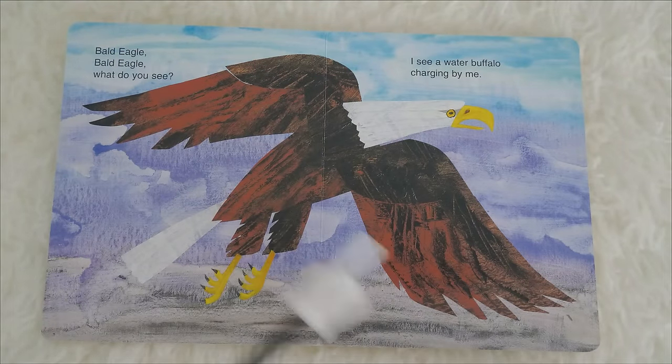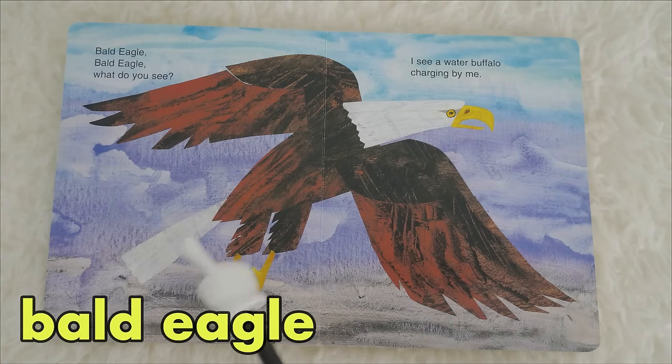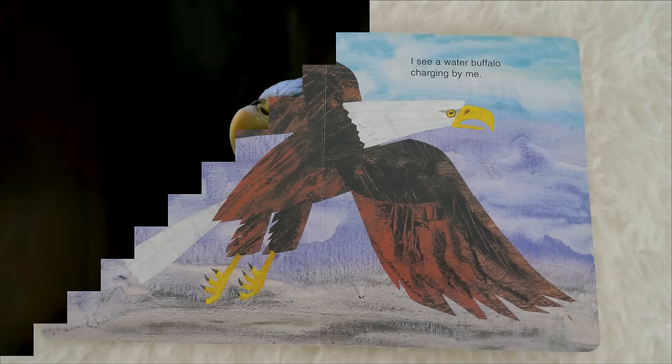Bald eagle, what do you see? I see a water buffalo charging by me. This animal is a bald eagle. Bald eagle. A bald eagle is a type of bird.